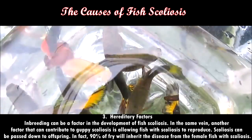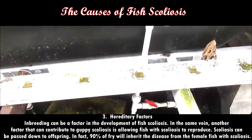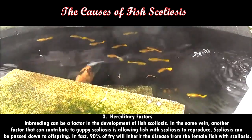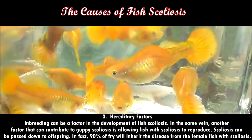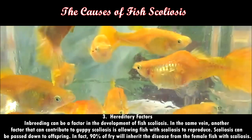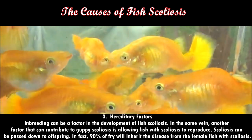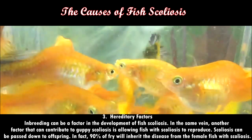Scoliosis can be passed down to offspring. In fact, 90% of fry will inherit the disease from the female fish with scoliosis. Therefore, if your guppies have scoliosis, make sure to prevent them from breeding, because the chances of giving birth to fry with a bent spine are inevitable.